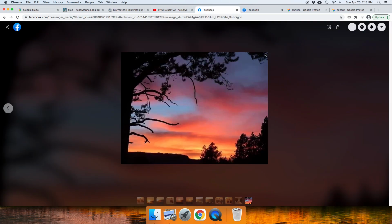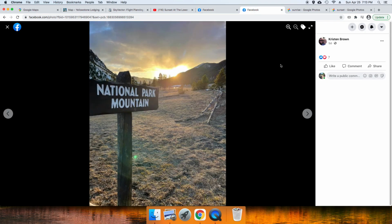In addition, I happened to be on Facebook and I came across this picture by Kristen Brown, which was shot in almost the same location. Look at that. She's got the sun going down behind those mountains, and she's made just the most incredible picture with the National Park mountain sign in the foreground.